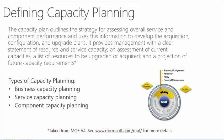So capacity planning processes help us outline that strategy, and we can apply the ITIL and MOF strategies to do that. Again, MOF is the Microsoft Operations Framework built on top of the ITIL processes. The types of things we can think about are business capacity planning, service capacity planning, and component capacity planning as well. That helps us build this into our processes and apply the next steps.